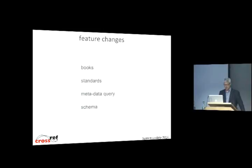The schema has changed over the course of the last year. Fund graph changes, of course, were 2013. Text and data mining changes regarding licensing and those kinds of things have appeared in the schema this past year.